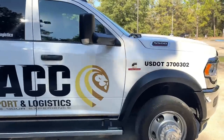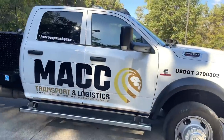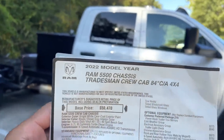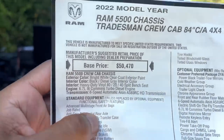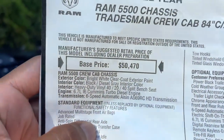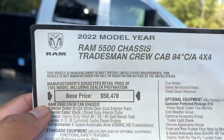All right, y'all, so let's get into the video. Let us do a full review on this truck. First of all, this is a 2022 Ram 5500 chassis, Tradesman crew cab, 84-inch, 4x4. As y'all can see here, this is the base price for this trim. It does have the 6.7 Cummins turbo diesel engine. It has a 6-speed automatic Aisin transmission. Does not have an option for the high output.